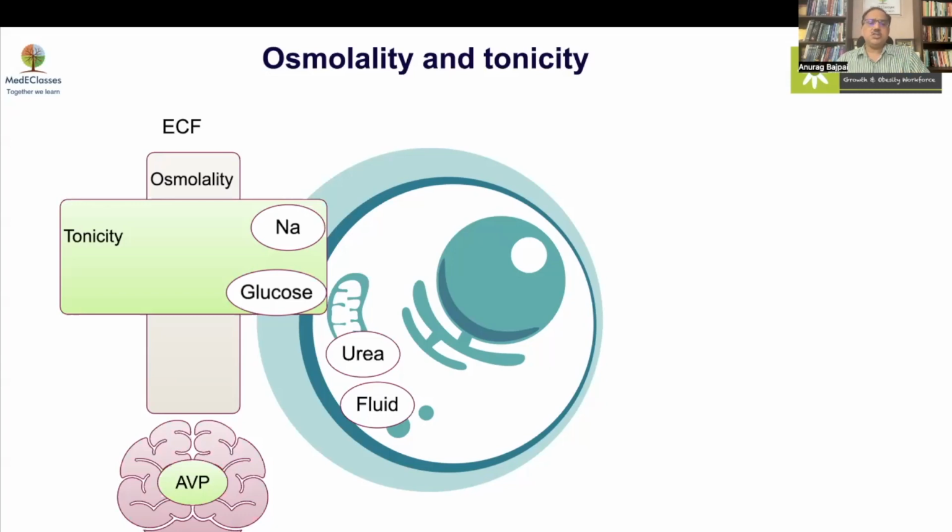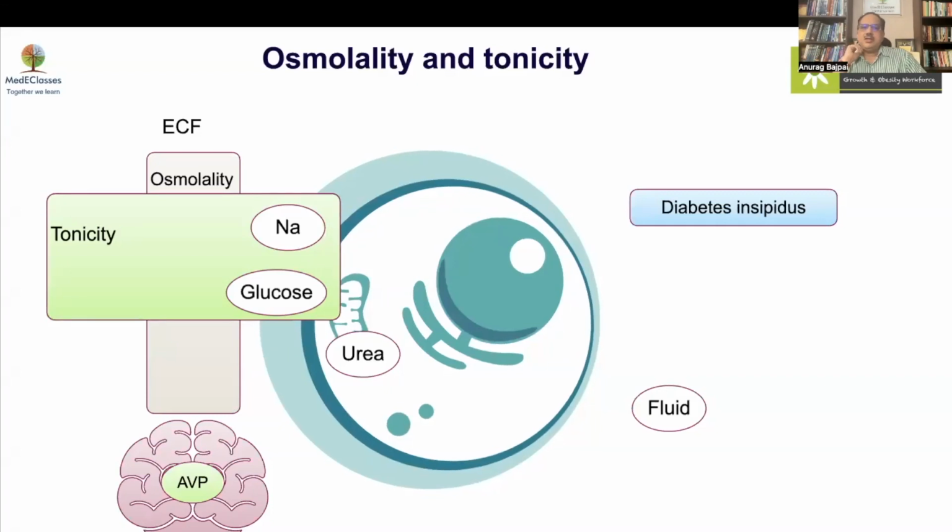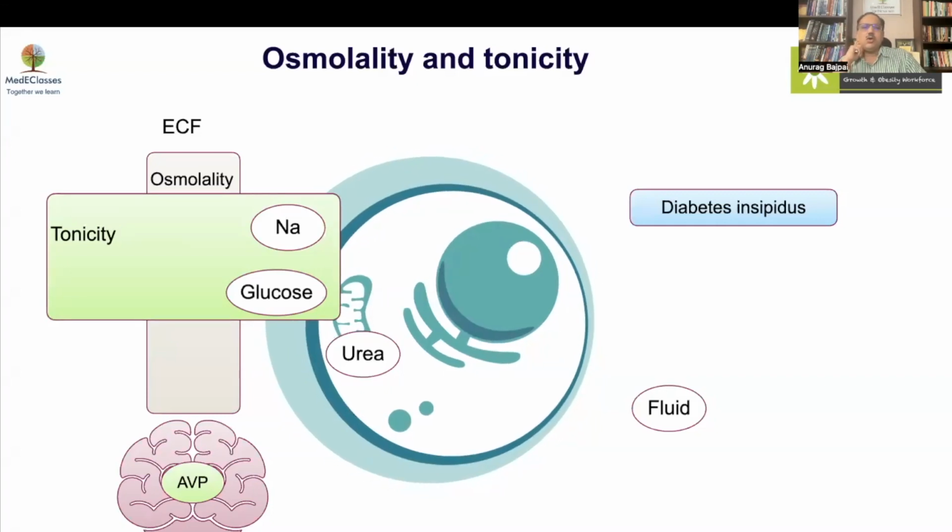Even a 1% change in plasma osmolality will result in the production of AVP, which will then regulate sodium levels. So conditions associated with AVP deficiency or resistance, central or nephrogenic diabetes insipidus, you will have increased tone. The fluid will go out of the cells and the cells will basically shrink, and that will cause irritability. It may even cause hemorrhage.